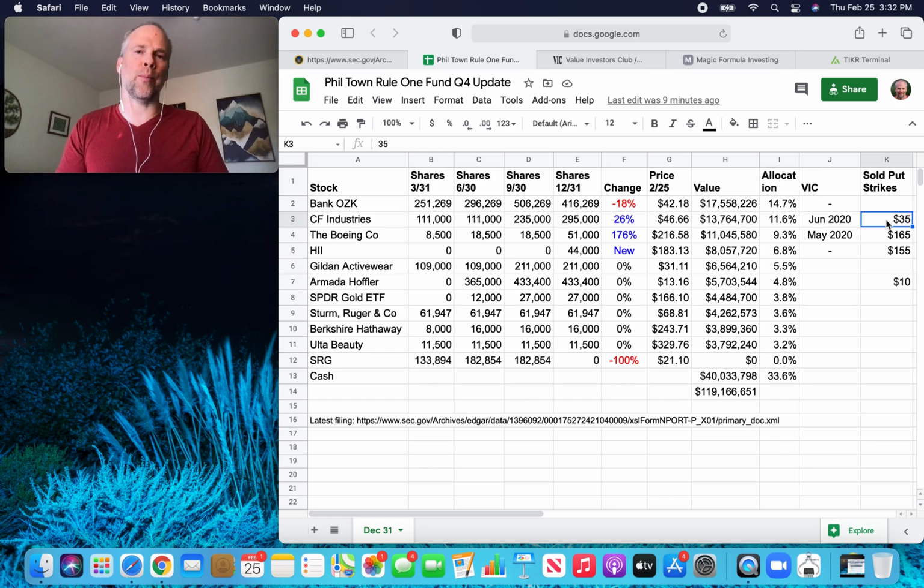Of course, he's collecting a premium when he's selling these put options. So say he's making $2 per contract on CF Industries. If he has to buy them back at $35 per share, he's really only outlaying $33 per share. So it's not a hard and fast, this is his buy price, but it's close to these prices. It's a good indication of where he's probably willing to buy. So I just included a handful of these for reference.